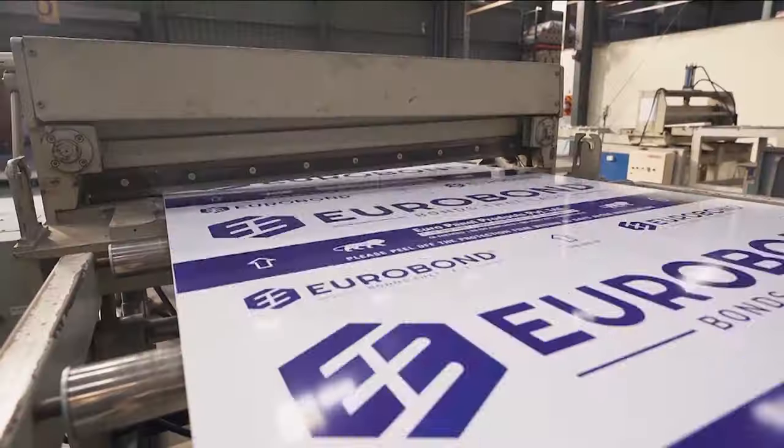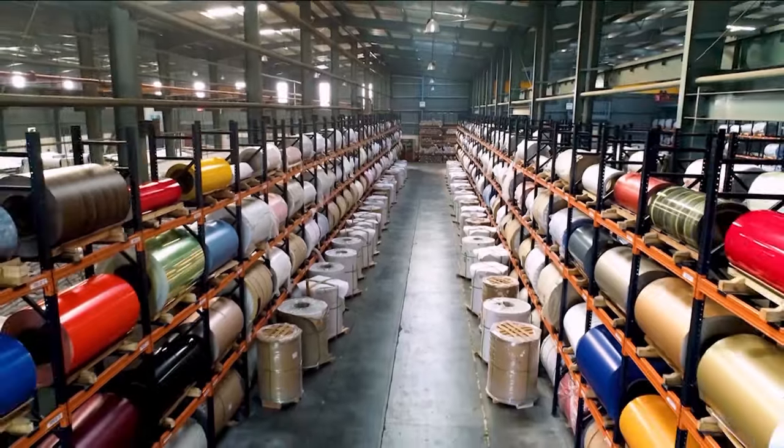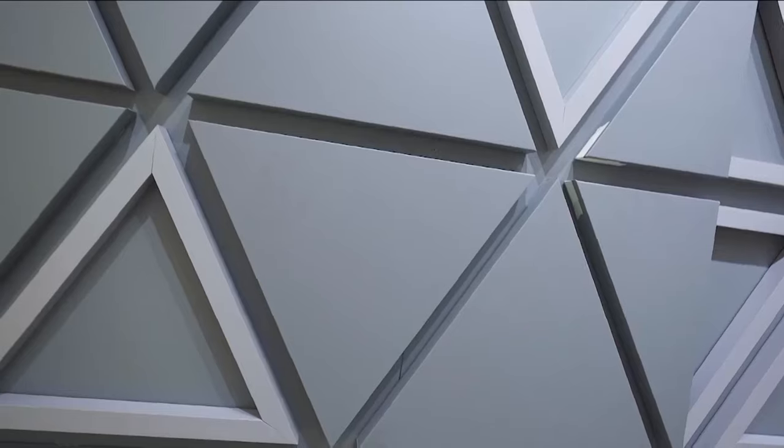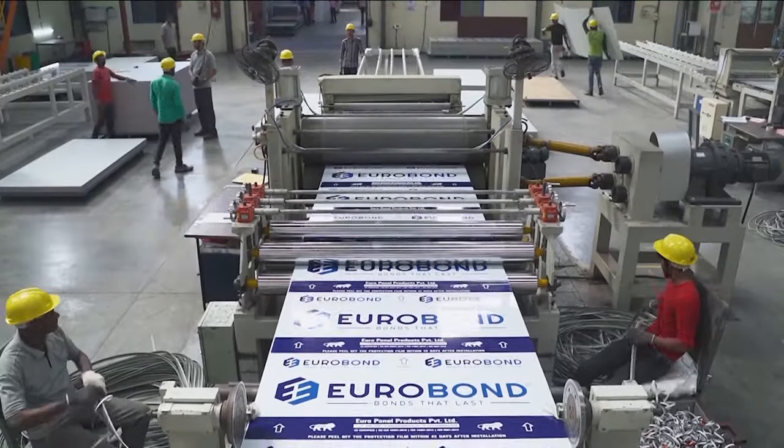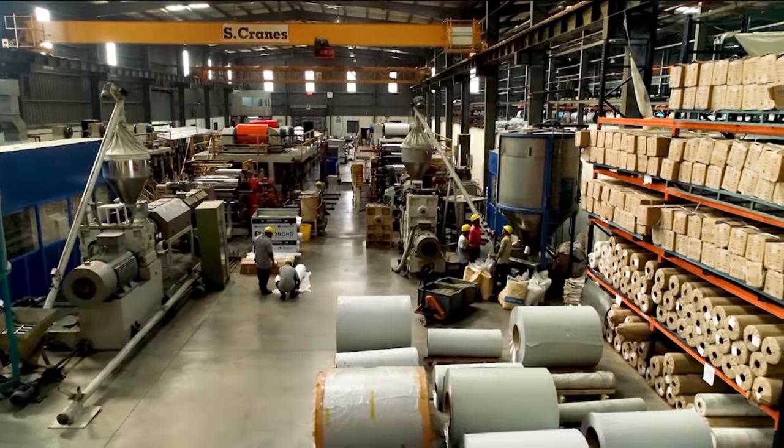A bond that defines the future with the vision for growth and the singular objective to provide flawless, quality and innovative aluminium composite panels. A brand to reckon with since 2003.